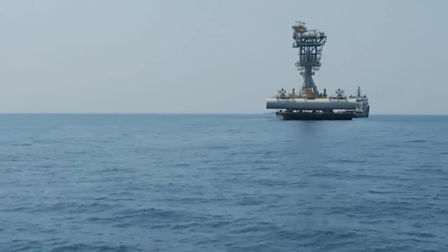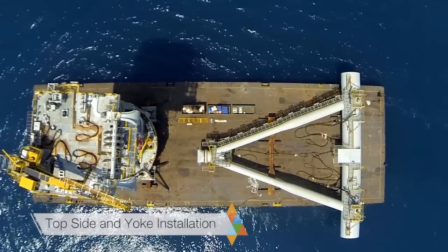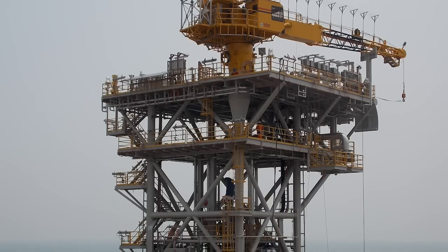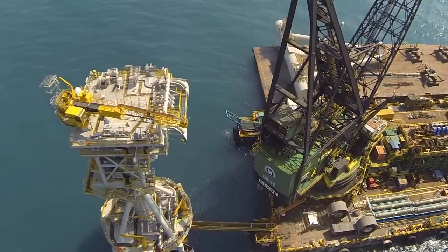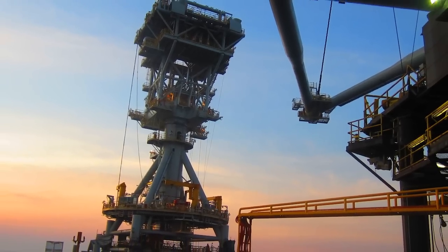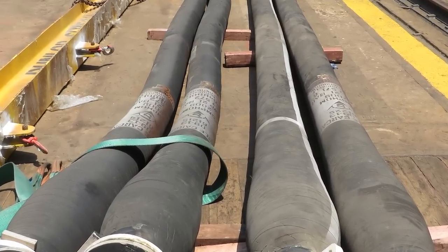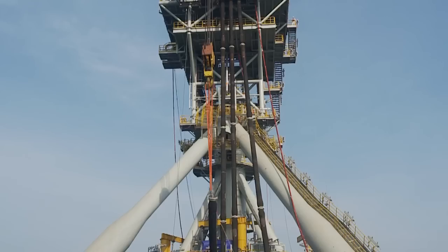This is the topside module, weighing up to 1,000 tons, the upper structure of the tower, and then the riser on the jacket is connected to the piping system in the topside. And the next is installation of the yoke arm as the connecting structure between the mooring tower and FSO. At this stage, the installation of jumper hose and bridle cable, as the components that will deliver the products, utilities, as well as the electrical and control system between the mooring tower and FSO, was carried out.